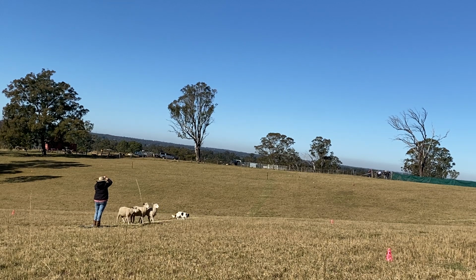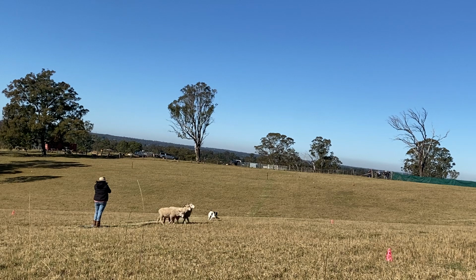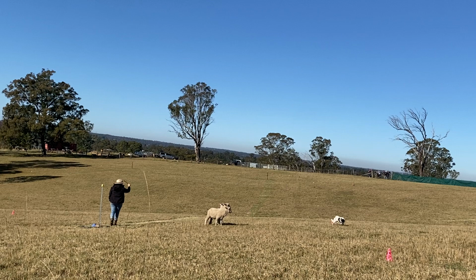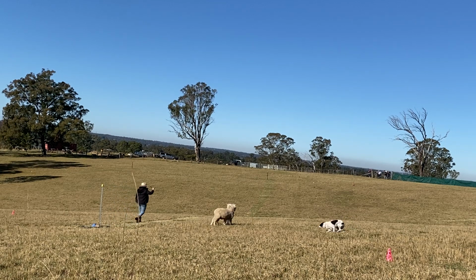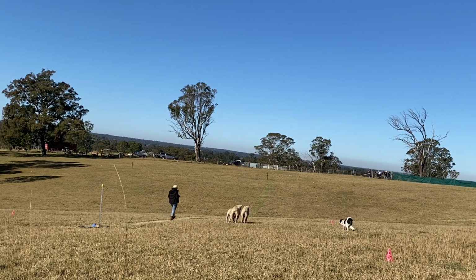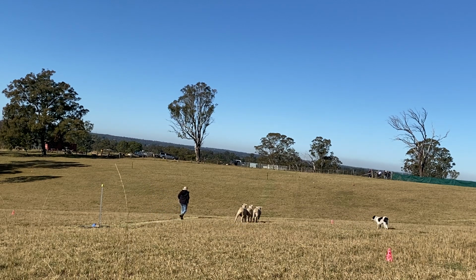So now the sheep are delivered. You know, you can take your time at this point to get them in a nice position for you to start to walk off on your course. 9 minutes left. So right now it's a perfect position. The person, sheep, dog on that other diagonal corner.